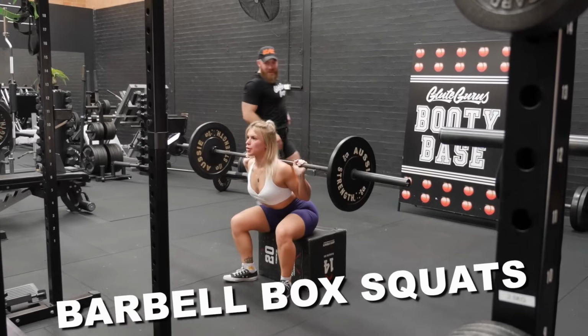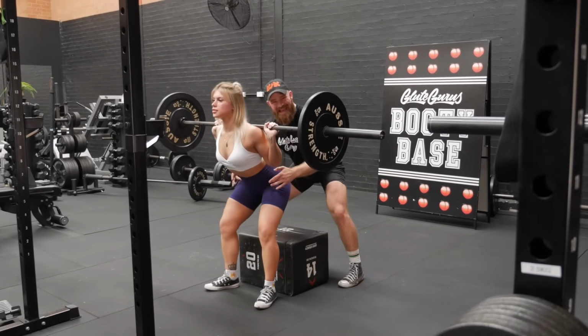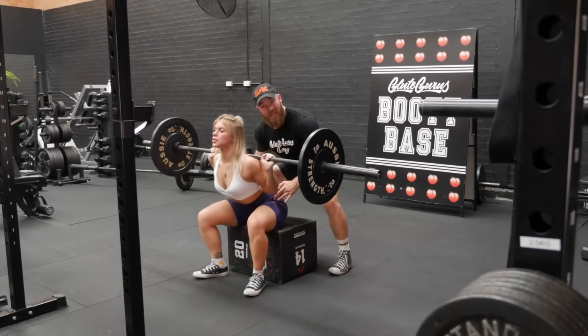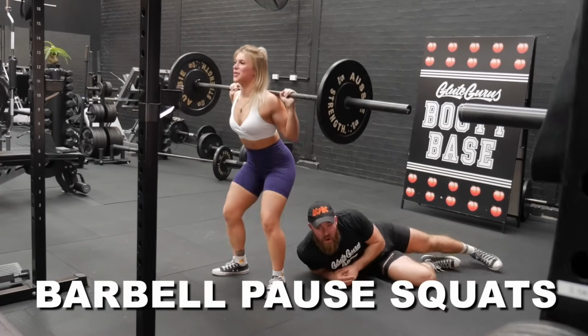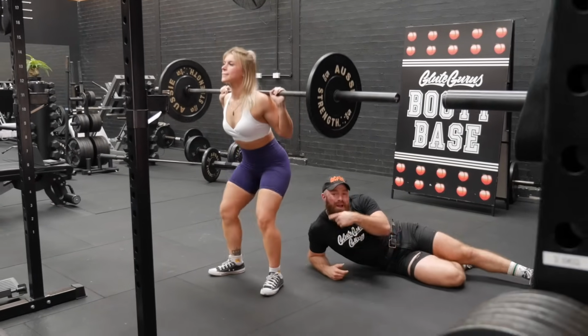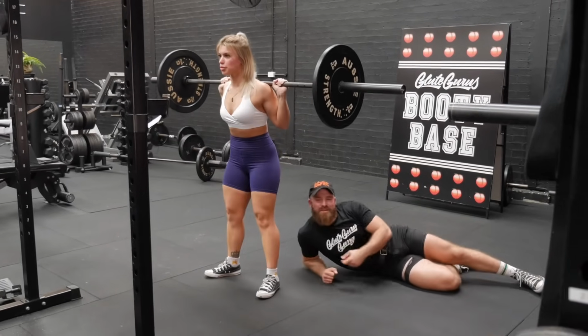Don't feel like going all the way down? Well, try some low bar box squats to get some tasty tension in your glutes and use a little less range of motion. Alright. Want to improve your squat depth and get extra time under tension down deep in your reps? Well, try some pause squats to get some serious strength in those legs.